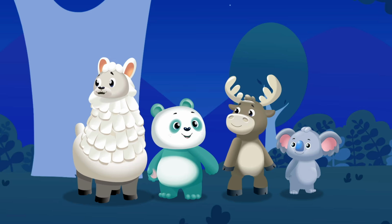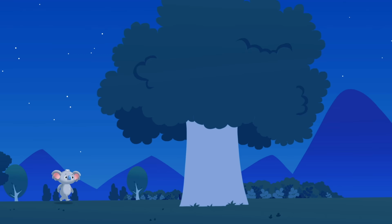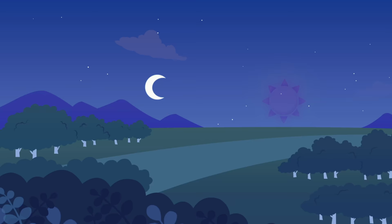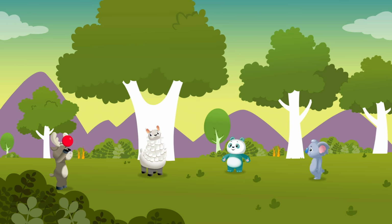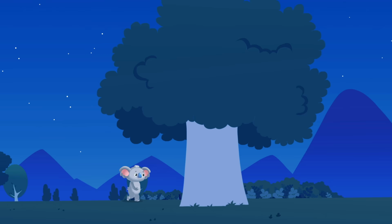Walking through the forest in the dark of night, what kind of things do you see? The moon's shining brightly through the leaves on the trees. It's different in the day, everything's bright and you're awake. But in the nighttime it's dark and you're asleep. But the stars stay shining happily.